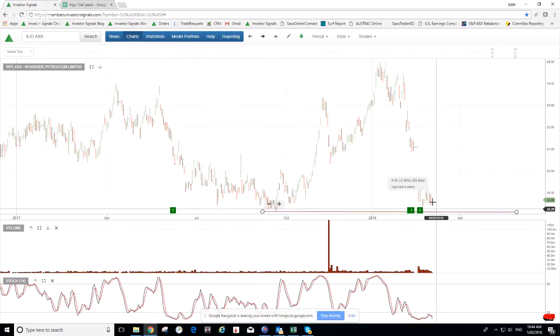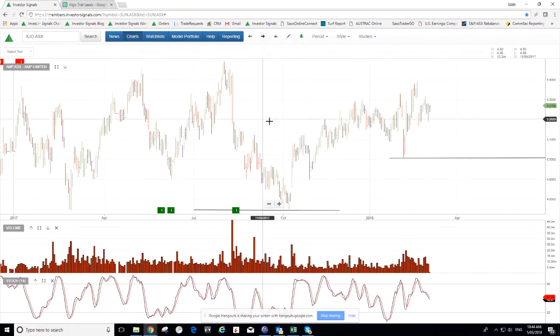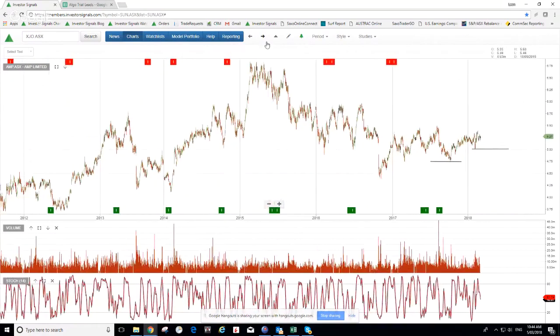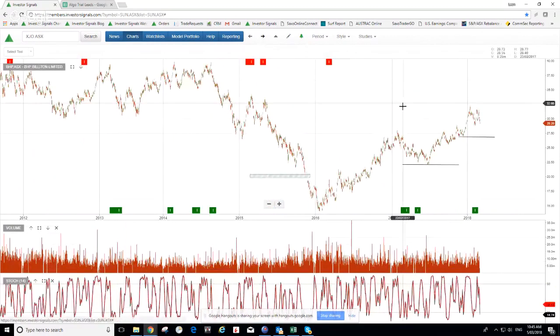Woodside, we're looking for this to find support. We've got the discounted rights issue at $27. Once that washes through the market, we expect Woodside to hold up and start to recover. AMP, I don't think there was too much in the earnings result that was particularly inspiring. So at best, we see that moving sideways. ANZ, as with the other banks, is on that support line.